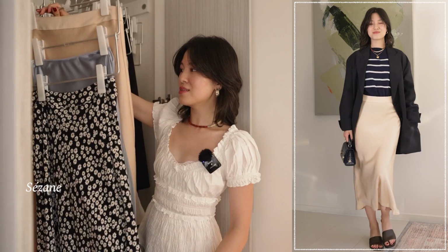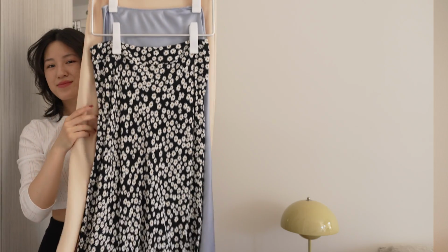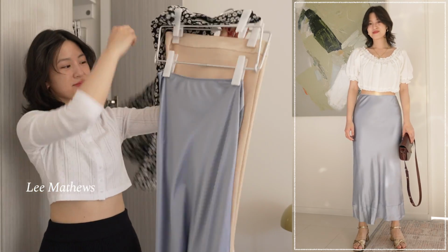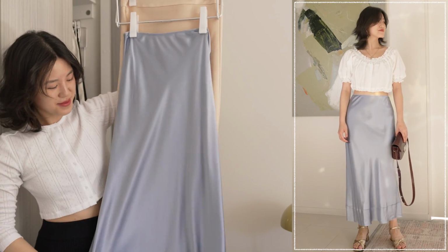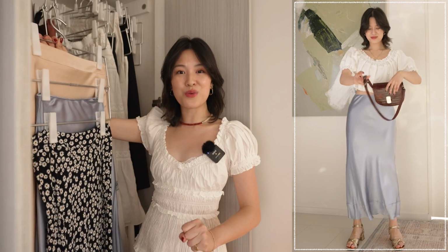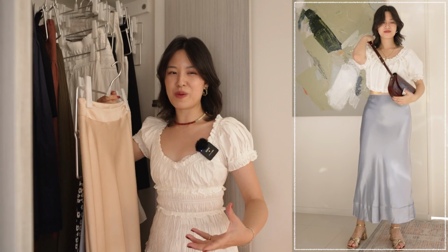These are all slip skirts. In the front we've got Sezane. The back is also Sezane. They're the sandy skirt, which I adore. And then the middle is a silk skirt from Lee Matthews. And I'm thinking about getting one in navy. So I used to have one in navy and then I ended up damaging that skirt. I miss it and I want to bring it back, which I feel like is always a good sign that something is worth being in my wardrobe when I actually miss it when it's gone.